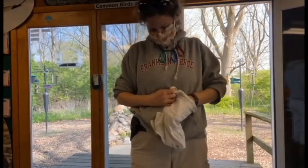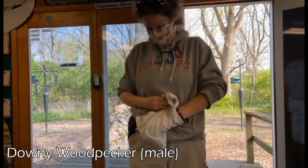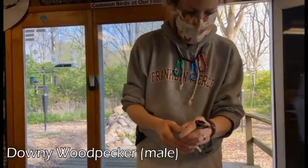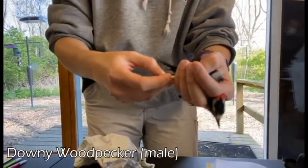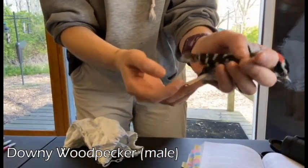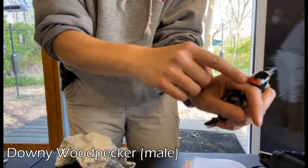This is a downy woodpecker. And it's a male downy woodpecker, so you can tell it's a downy woodpecker because it's got some little spots on its tail, and it's generally smaller than the hairy woodpecker, and you can tell it's a male because it's got this nice red patch on the back of its head.